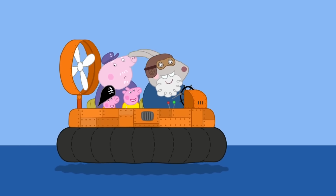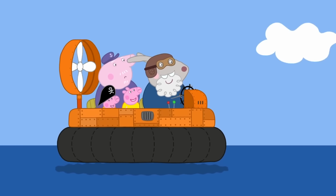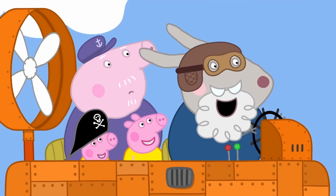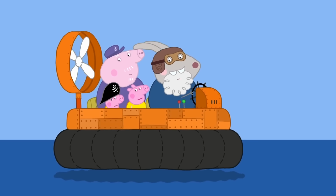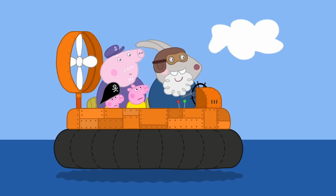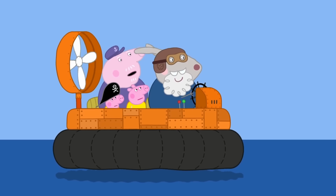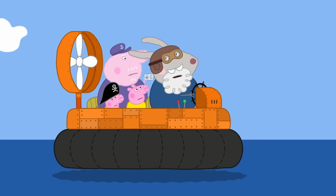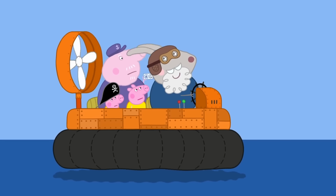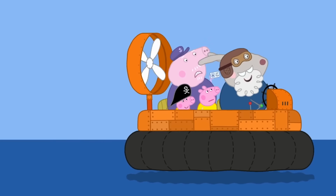Grampy Rabbit's hovercraft can go on land and water. I built it myself! You'd never guess, would you? We don't need that bit. You can't drive this thing around here. You're not a member of the sailing club. But you're a member, aren't you? Yes, but... That's all right, then.